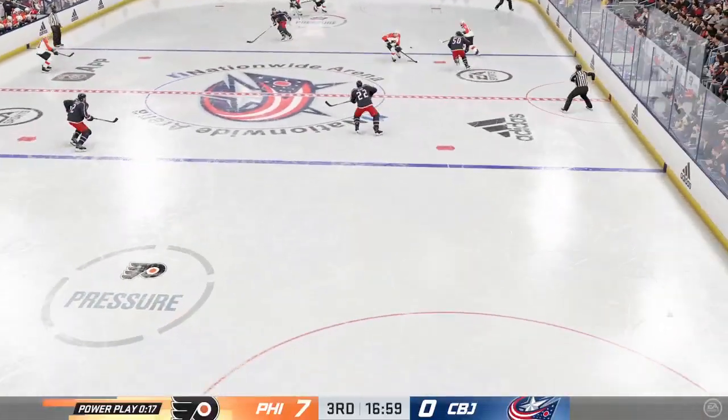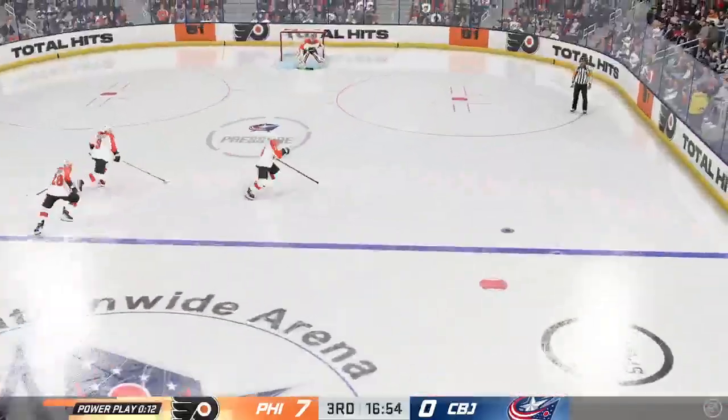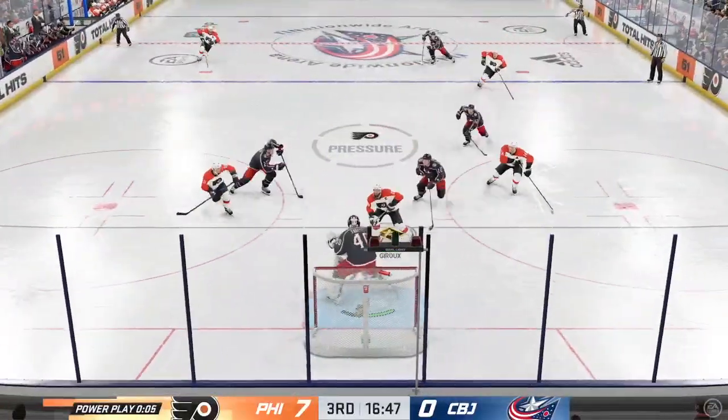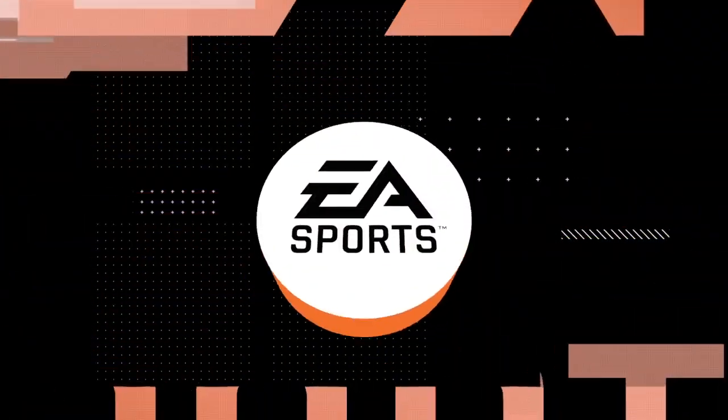Works it across to Giroux. The Blue Jackets get a hold of it. Good use of the body on the play. Philadelphia's got possession of the puck. Johnson's penalty is almost expired. Scores! And there's another power play goal!